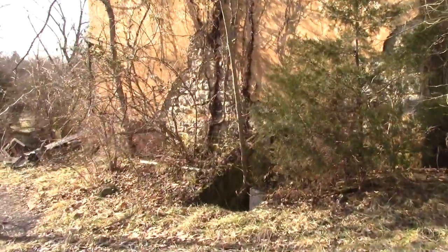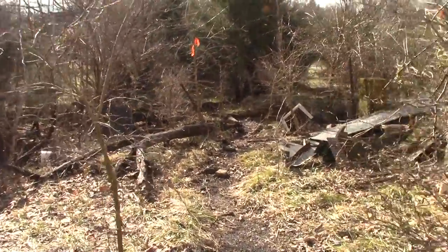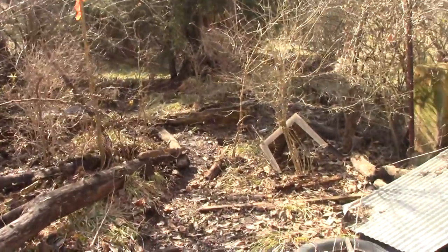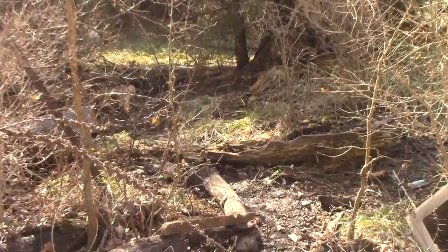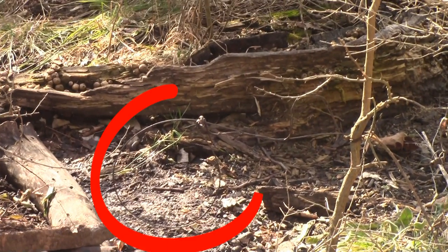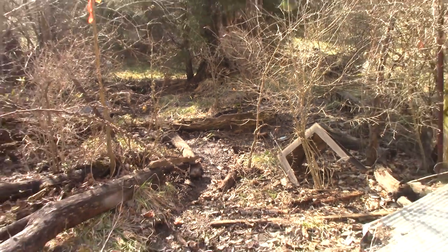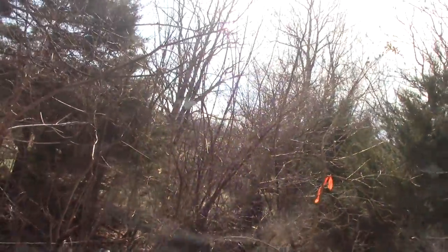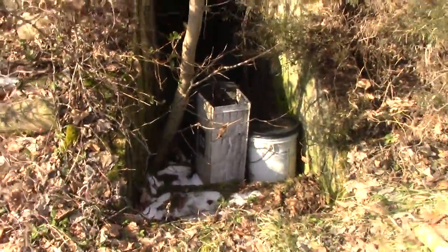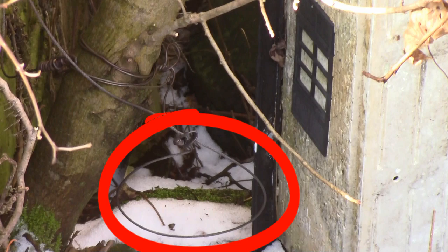And this is one, if you can remember, where I'd caught a red fox. Right there. That's number 9. Number 10 is actually right there.